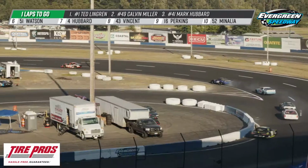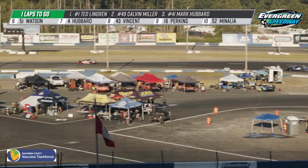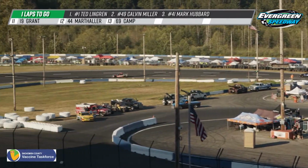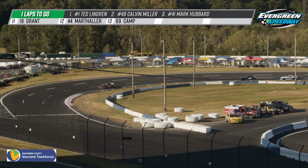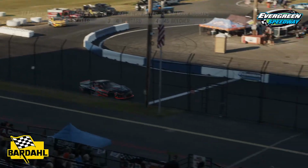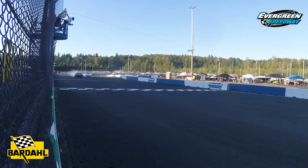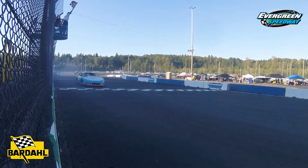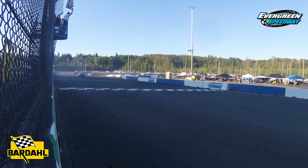We continue to watch Calvin Miller trying to plead his case to not get the black flag, but looks like coming off the corner, it's going to be all Ted Lindgren with a huge gap over Mark Hubbard, who is technically your new 2nd place runner. And rounding out the new field after Calvin Miller gets black flagged is going to be Nick Beecher on the podium. So head on down to the winners platform.